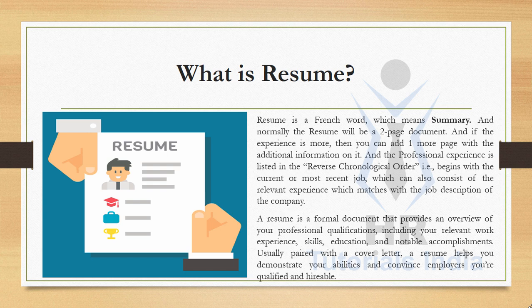A resume is a formal document that provides an overview of your professional qualifications, including your relevant work experience, skills, education, and notable accomplishments. Usually paired with a covering letter, a resume helps you demonstrate your abilities and convince employers you are qualified and hireable.